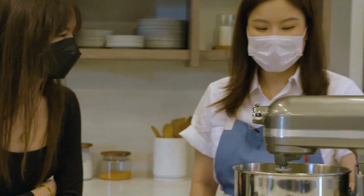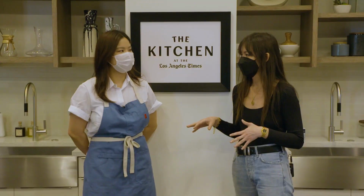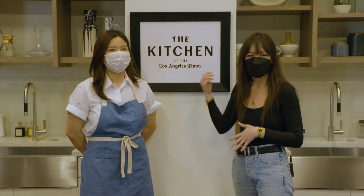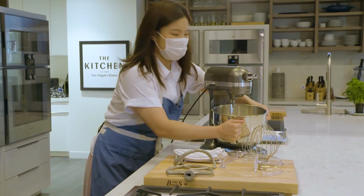Do you think you can show me how to make them? Are you gonna pay me? Okay. Of course! We brought Chef Bao Bei, also known as Brittany, back to the kitchen so she can show us how to make some shengjianbao. Teach you the art of shengjianbao making.